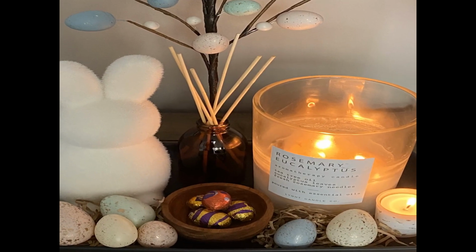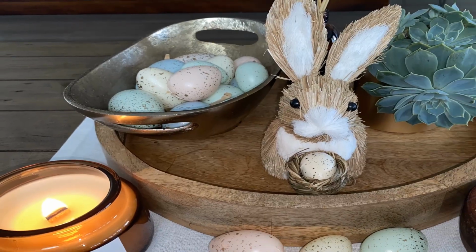They're quite economical. They've got a little bit of raffia at the bottom that you can use to set the Easter eggs in a vessel for you to display them, or you can just scatter them around bunnies and any trays that you might want to decorate. And these were only $5.